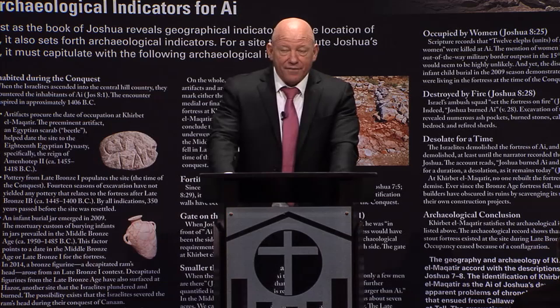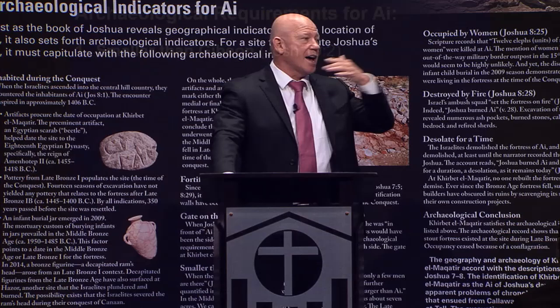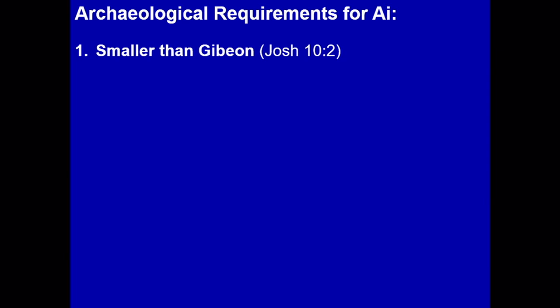Well, we have archaeological criteria. It's got to be smaller than Gibeon. Gibeon's 9 or 10 acres in size. Khirbet el-Maqatir's 2.5 to 4 acres in size. So we're looking for a very small site. It has to be fortified in the Late Bronze I period, LB1B, we would say. So say between 1500 and 1400 BC.